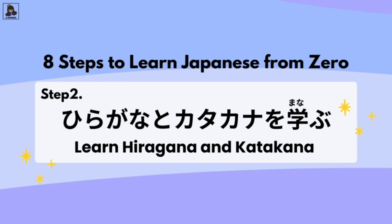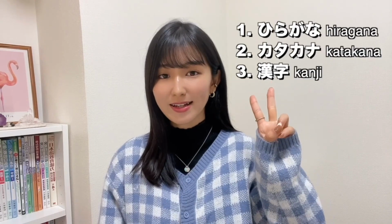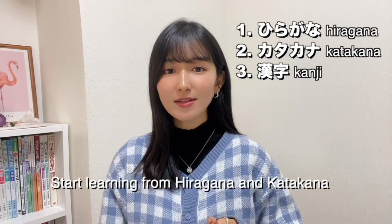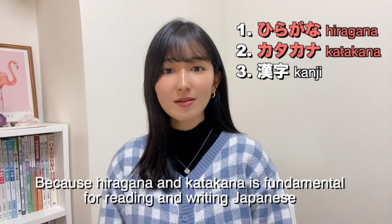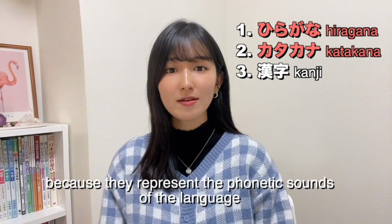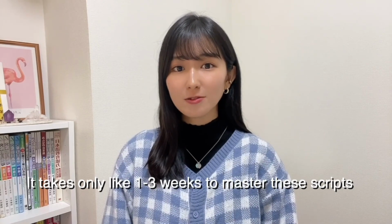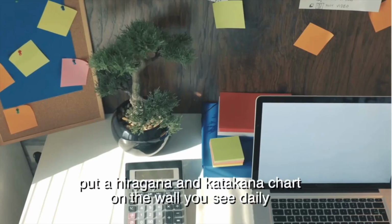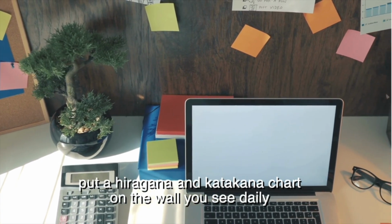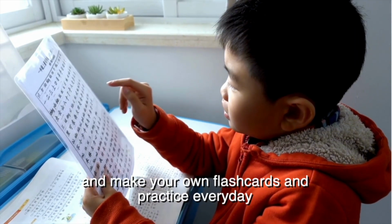Learn Hiragana and Katakana. The Japanese writing system includes 3 alphabets called Hiragana, Katakana, and Kanji. Start learning with Hiragana and Katakana, because Hiragana and Katakana are the foundation of reading and writing Japanese, since they represent the phonetic sounds of the language. It takes only about 1 to 3 weeks to master this script. A good way to practice is, for example, to put a hiragana and katakana chart on the wall where you see it daily, write characters again and again, and make your own flashcards and practice every day.